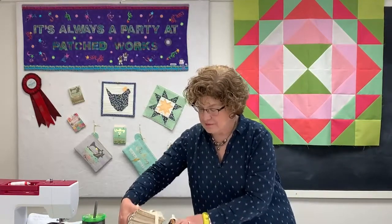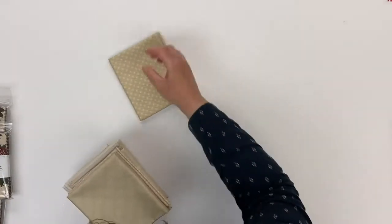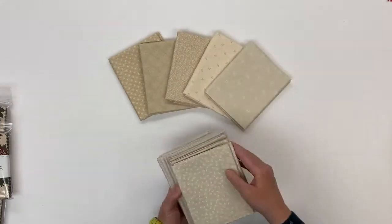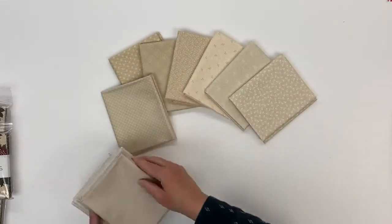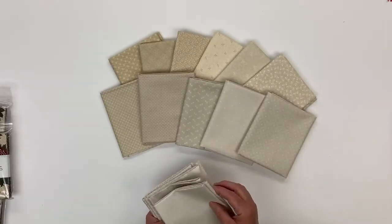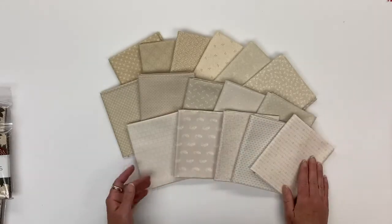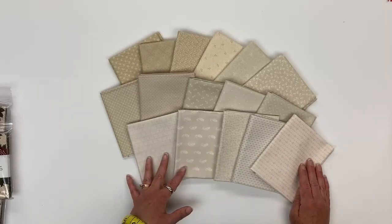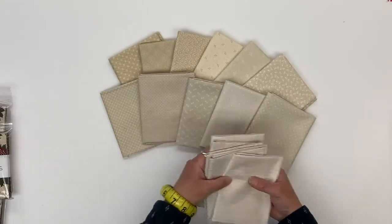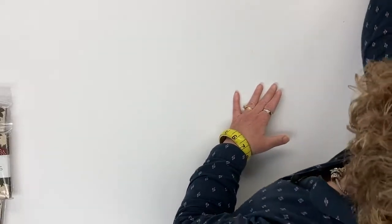First up, we have some new backgrounds. These are cream backgrounds. This is Creme Fraiche, an Andover background collection. There are 16 different fabrics in this, and we thought they were so amazing that we put them together as a fat quarter bundle as well as a half yard tower, ranging from cooler lights to warmer medium backgrounds. Creme Fraiche backgrounds. Ooh, ah.